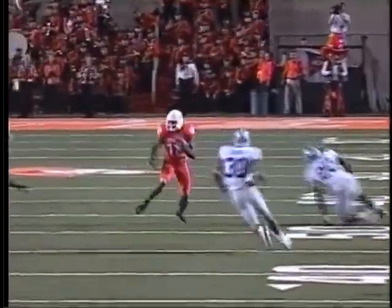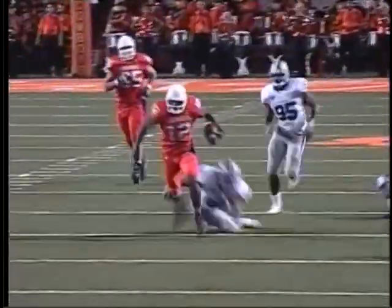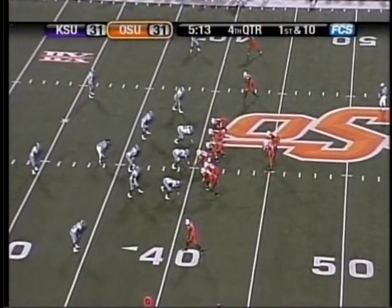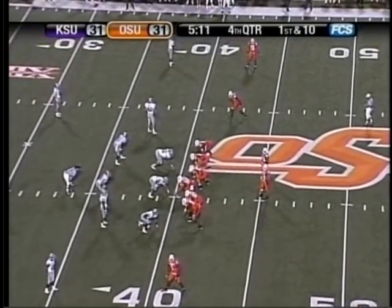Zac Robinson hanging in there, knowing he was going to take a shot from a blitzing linebacker, and delivered that ball right on the money. Darius Bowman now, 6 catches for 81 yards. 1st and 10 Cowboys from the Kansas State 40.